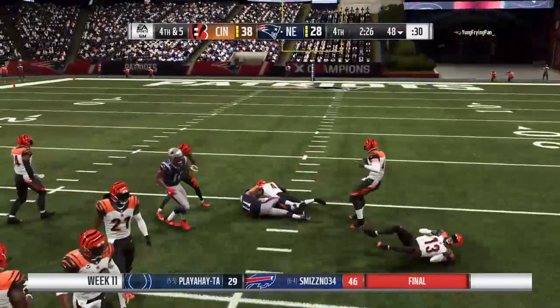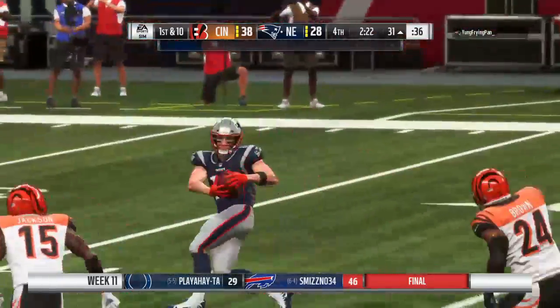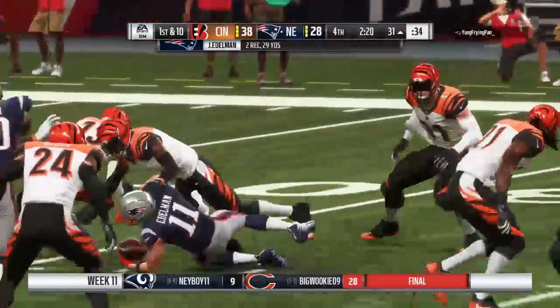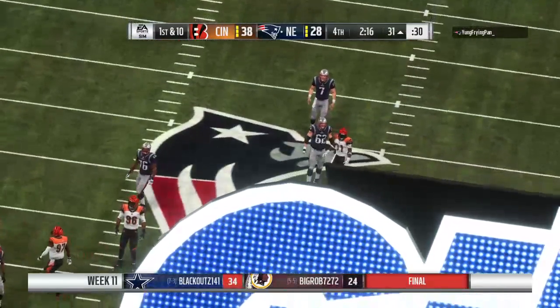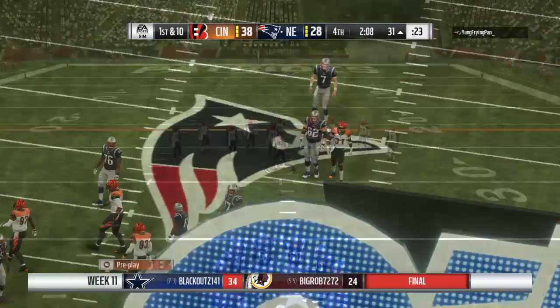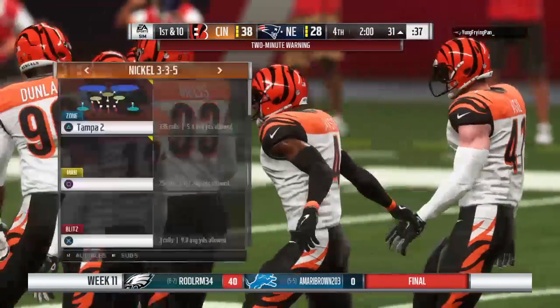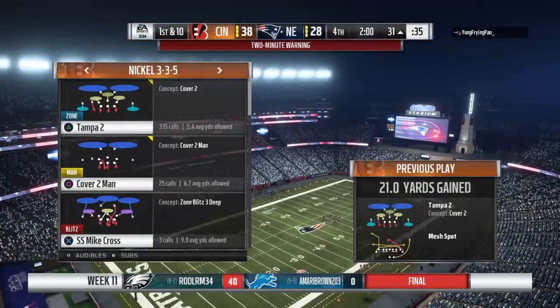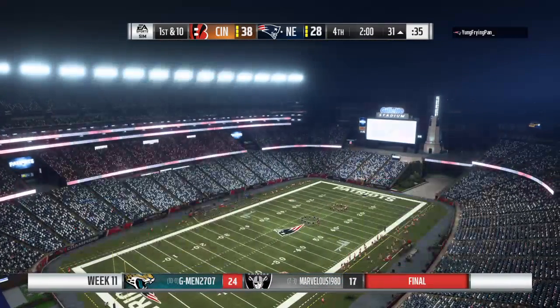This is caught. It's Julian Edelman. And he takes this one down almost all the way to the 30. The time to pull out the stops is now, and they convert there on 4th down. Line of scrimmage, the 31 now on 1st and 10. Time for a break. We'll come back and see this one out after this.